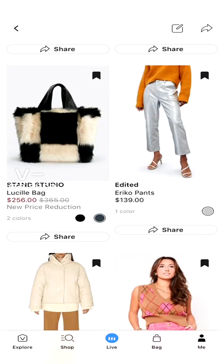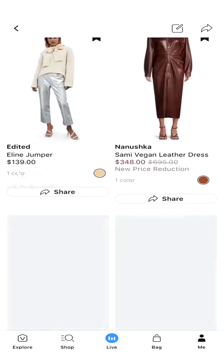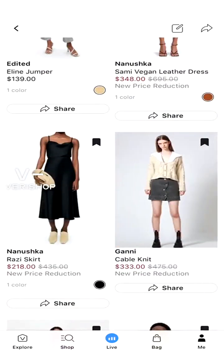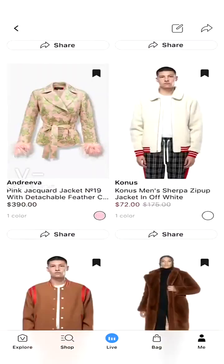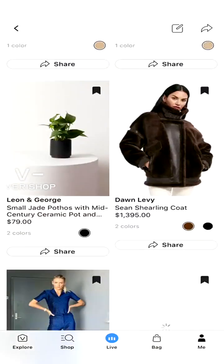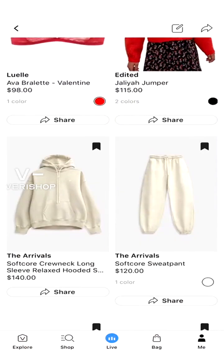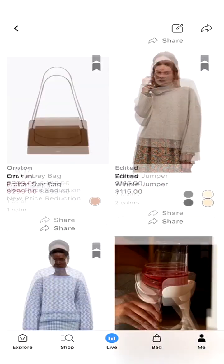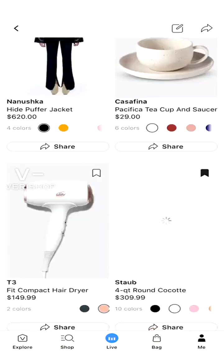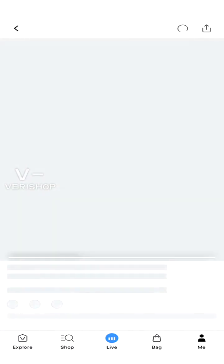I have a lot of clothing items, bag items, accessories. Oh, I even have shoes, I forgot about that. There's my sweater, cute, that I was wearing earlier, or I guess I'm wearing it now. This was just me adding a ton of stuff that I was seeing while I was searching through the app. Oh, I thought this was funny, it's a wine glass chiller. This is the coat that I was talking about, but in the white. Again, it comes in so many different colors.